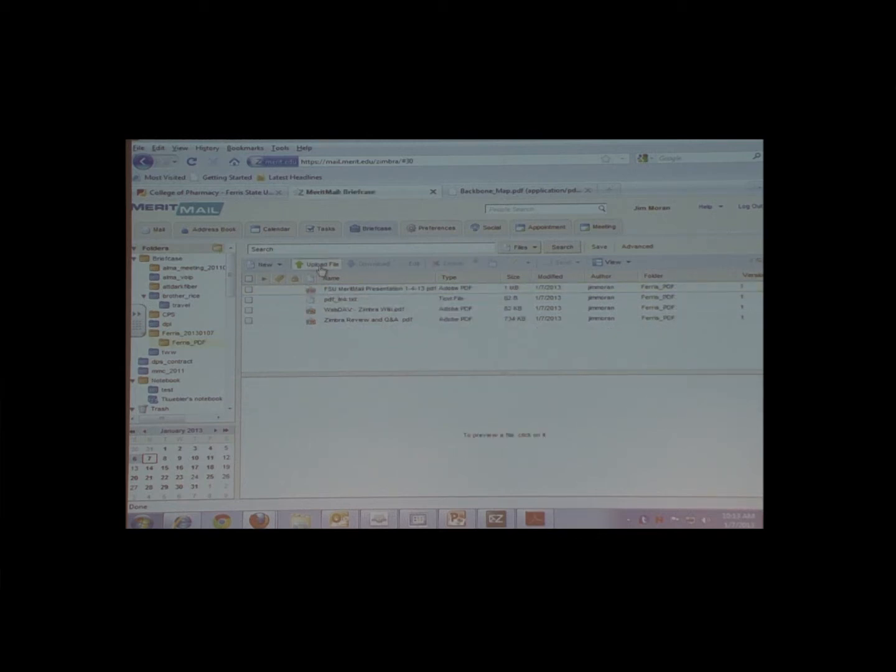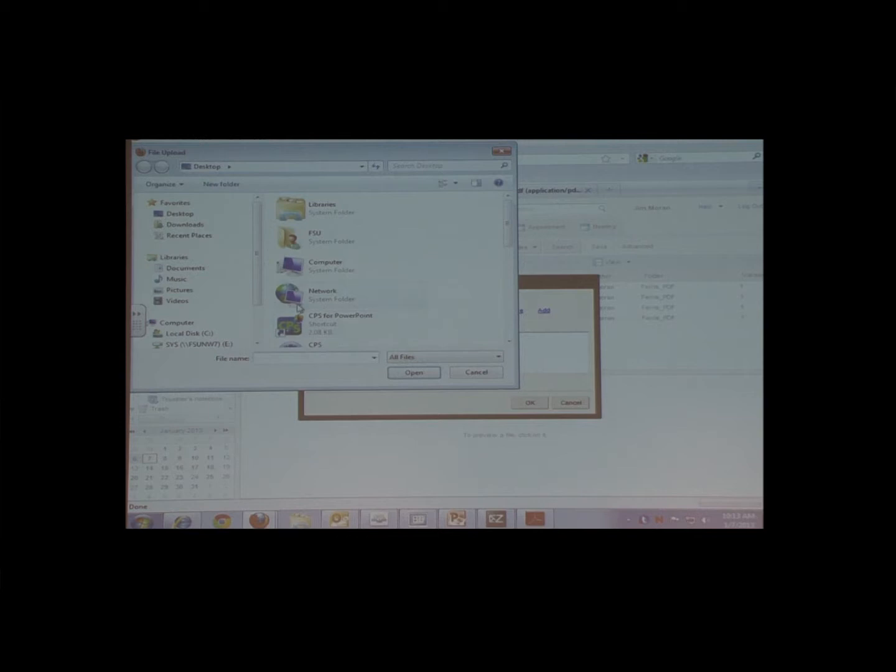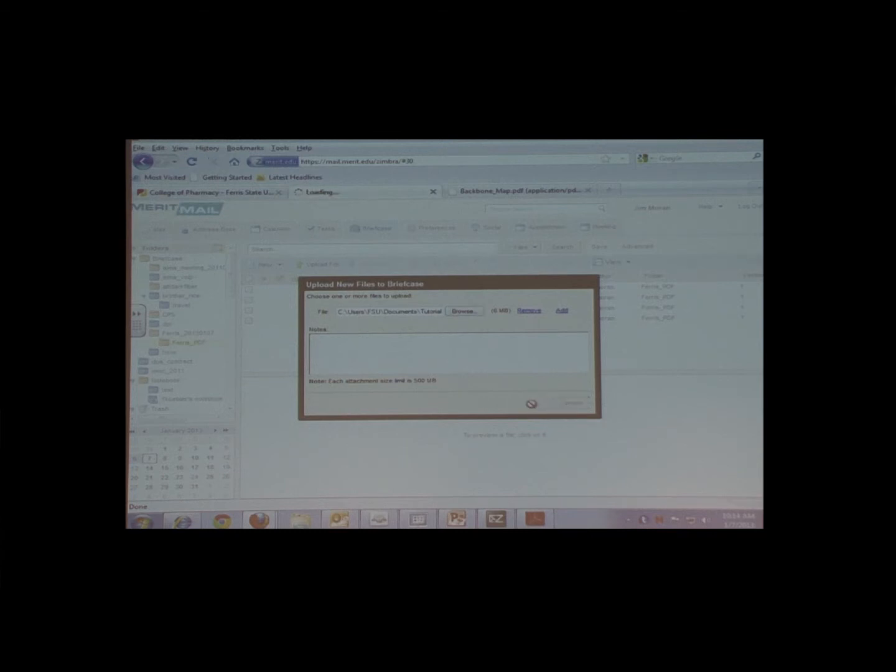So to put a file into the briefcase, again, I simply open the browse window, it goes on my computer, finds any files that I have locally that I want to put here, and I'm going to put this tutorial back in. Okay. So now that file is in the briefcase. So I've got these PDFs plus this folder that I just added here.